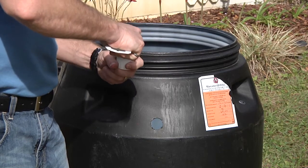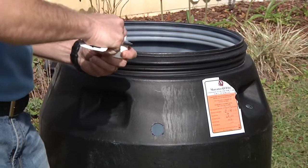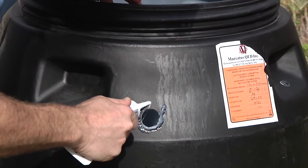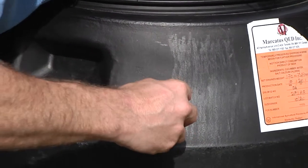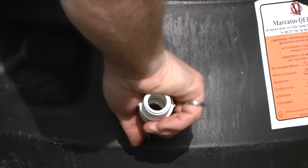Now we repeat this process on our second hole at the top. Slide a flat washer onto the adapter and lay a bead of silicone caulk around it. Then add another bead on the outside of the hole. Then slide the adapter in through the hole from the inside and screw on the extender to the outside.